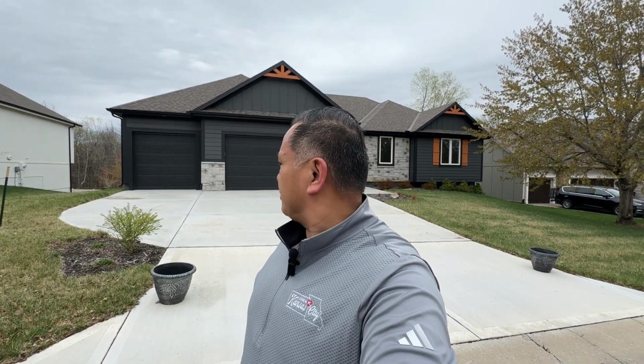The good thing about being out here in Blue Springs is you're just a little further out on I-70. And like I said, you've got your straight shot to get into downtown, Royals games, Chiefs games, and then a little bit further out to the airport. So, a beautiful home here. Enjoy this one. Let's take a little tour of the neighborhood, and then we'll head over to our last stop on this tour.